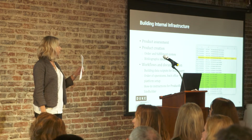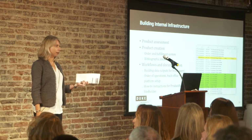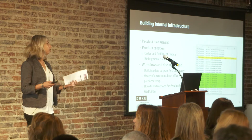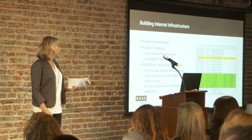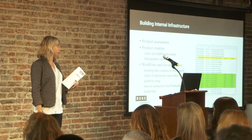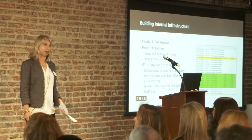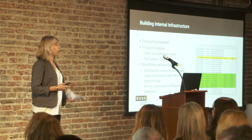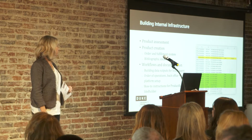So we're looking at ways to use easy tools like Excel to try to put some of that work into the hands of non-technical people. And then we're also going to stay in close contact with our fulfillment system vendor about, are we using your tool in the best way to do this? Are there things we're missing? Or can you build better support for this?